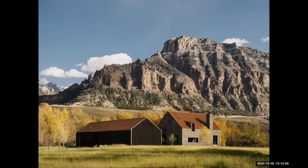And here's sort of a closing shot of that and its ridiculous surroundings.